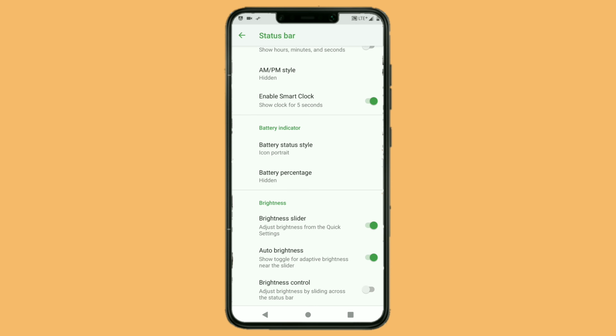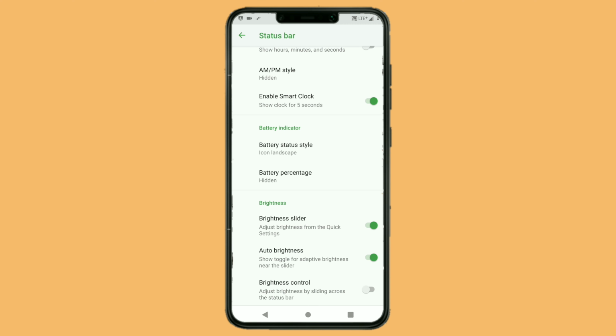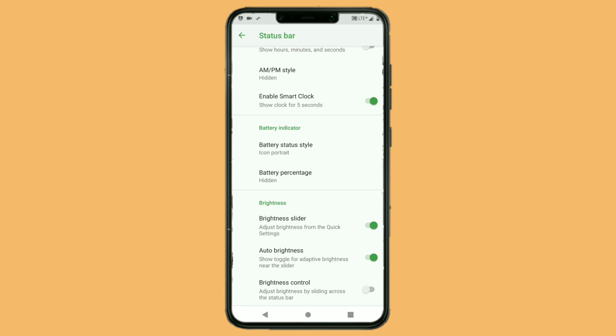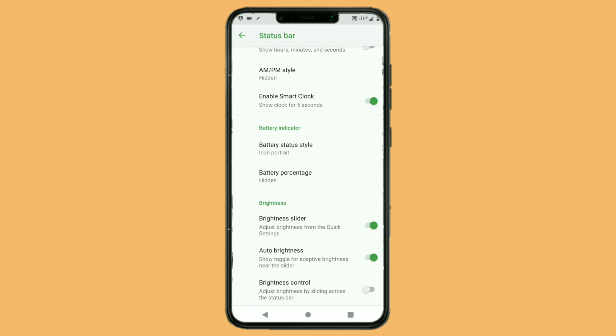I don't think icon in the landscape mode should mean that this icon should have rotated by 90 degrees. But anyway, I think this is a bug though. Yeah, and then if you just want to show the text, you can do that. Battery percentage, you can show that inside the icon, next to the icon. Then you have got settings for the brightness slider, auto brightness, and brightness control.